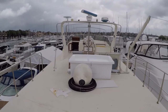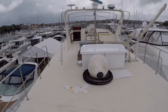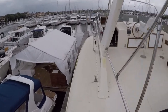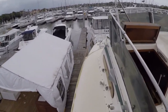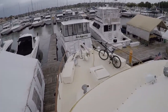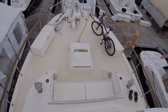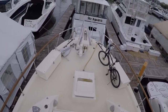And here's the view from stern looking forward. I'm actually going to take you down the side of the bridge, which has just a giant walkway here. Still a broken antenna I've got to replace. And there's the bow. Seating in the bottom of the picture. Cushions are currently put away because the storm's coming in.